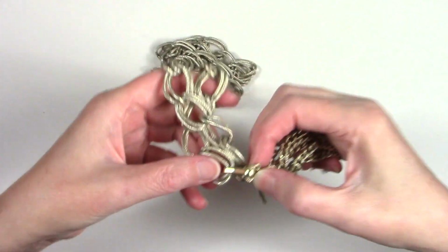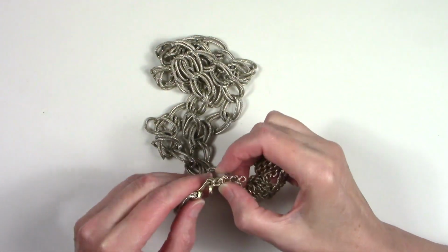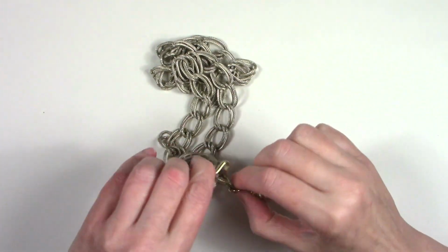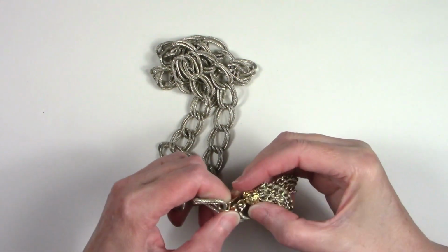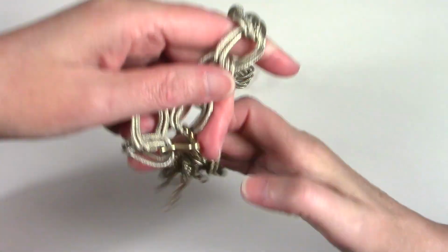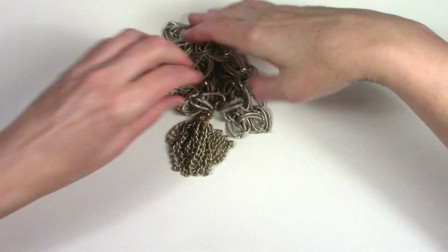And then we have this nice tassel to hang when you're wearing your belt. It's a nice design. Cool.